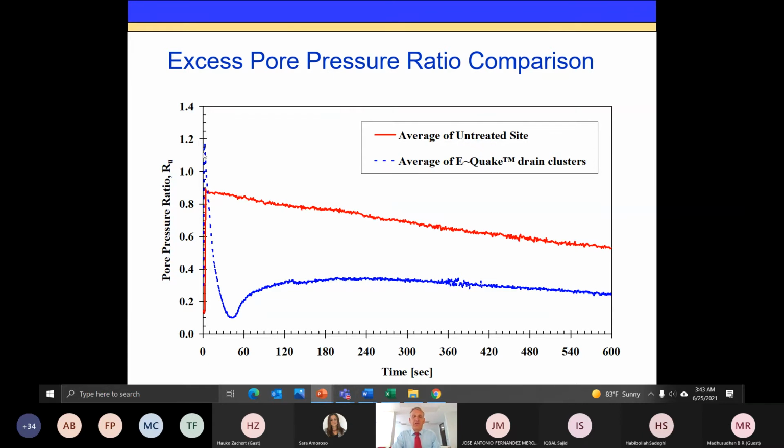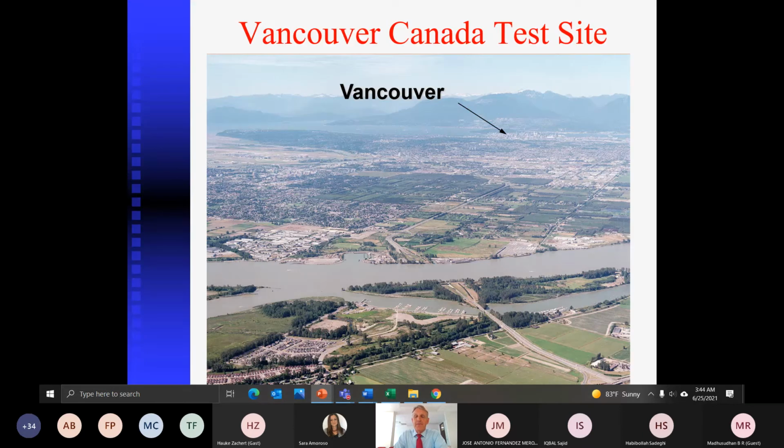With the earthquake drains in place, we had a very short spike with rapid drainage of the soil surrounding the drains. Then we started to get some increase, and we found out what was happening here: the filter fabric was allowing sand to fill in the pipe. So be careful, because not all the criteria for infiltration are very accurate. So we had to go to a more stringent requirement.